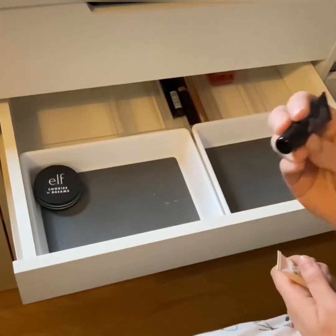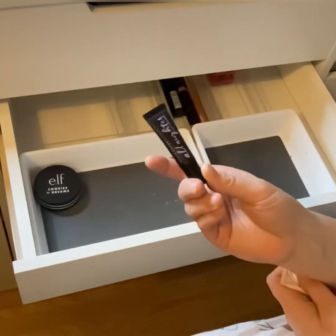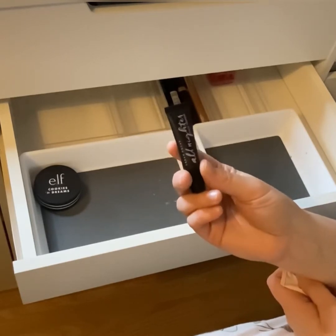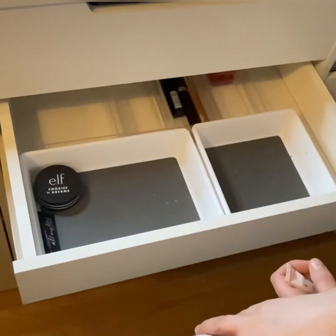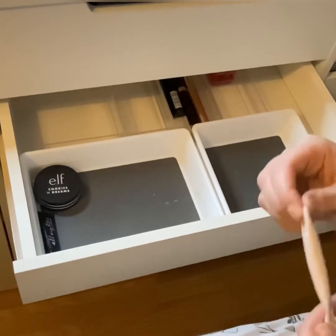I have got the Urban Decay All Nighter Face Primer. This is a nice small sample. I absolutely love this. It's been open a bit too long now, so I just want to plough through it this month and use it up. I think in the future, when I've got a little bit of spare cash, because it's quite pricey, I will pick up a full size because I do love it.